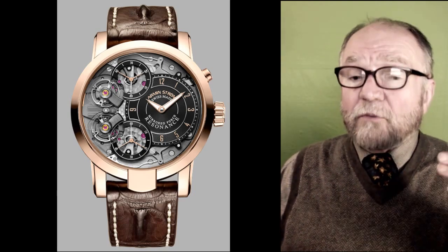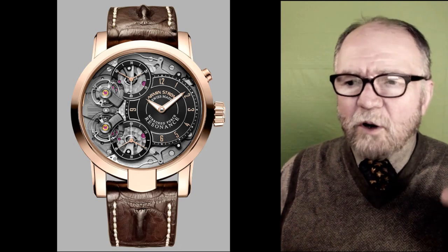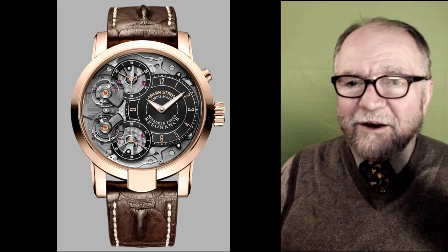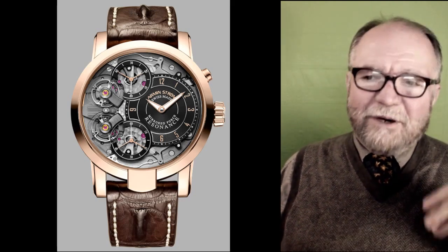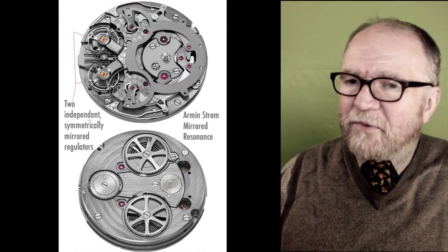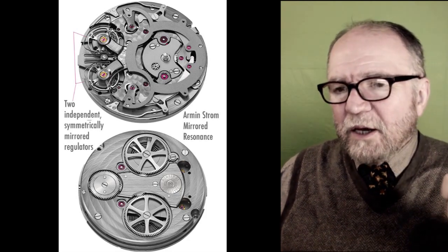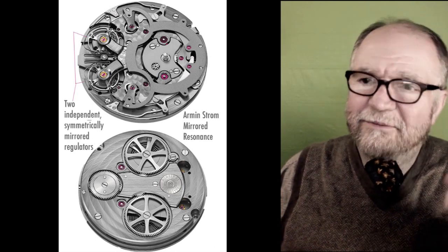The reason I wanted to look at it, or rather the first watch brand, is Armstrong. This year, I think it was 2016, Armstrong came out with something called the Mirrored Force Resonance. And having an FP Journe resonance, I know that there aren't very many watch companies that make them. And Armstrong has always done very creative things. The movement in that, you can see it here, has two independently symmetrically mirrored regulators, and it works the same way, the same type of resonance. It's different, but it's the same type of resonance as the FP Journe that we looked at in another video. And so it's sort of a cool watch.